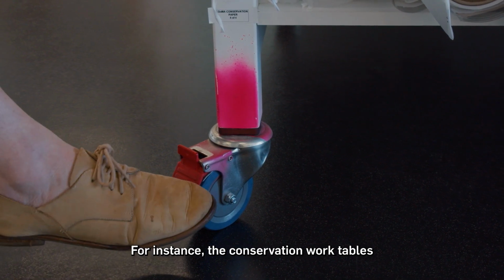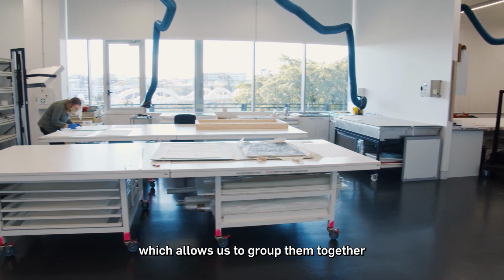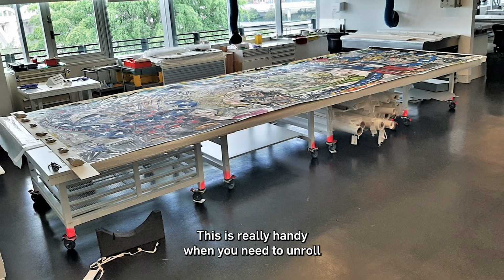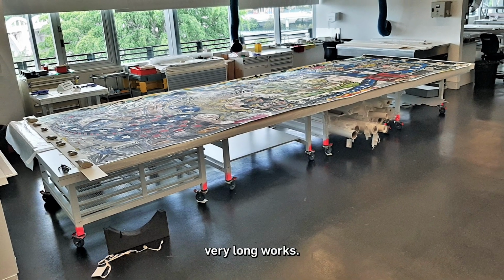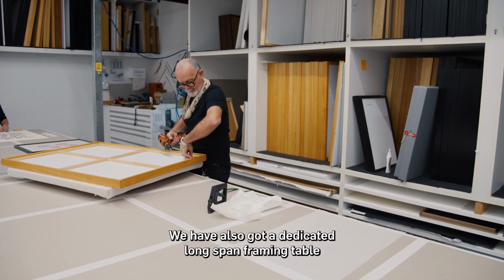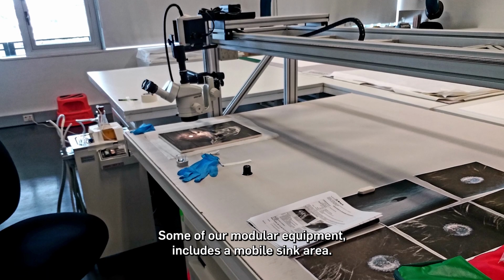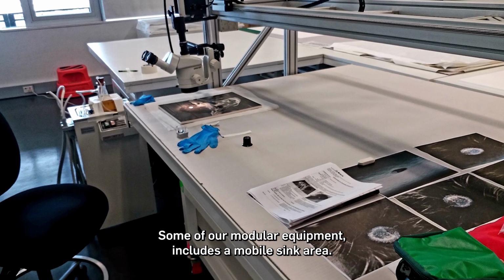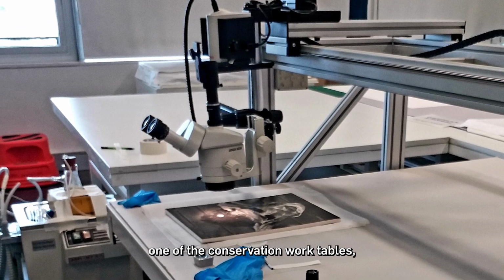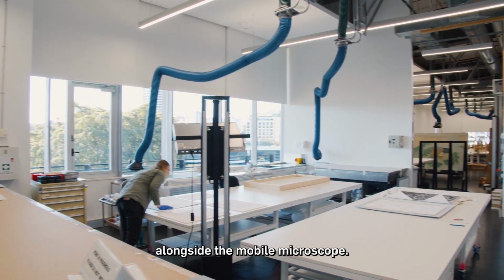For instance, the conservation work tables are on caster wheels at a uniform height, which allows us to group them together to create a tailored large surface area. This is really handy when you need to unroll very long works. We have also got a dedicated long-spanned framing table in the mount cutting area at the perfect height for standing. Some of our modular equipment includes a mobile sink area. We also have a microscope mounted onto one of the conservation work tables, which is usually kept in the central area of the paintings area alongside the mobile microscope.